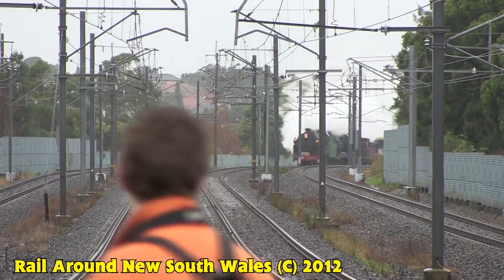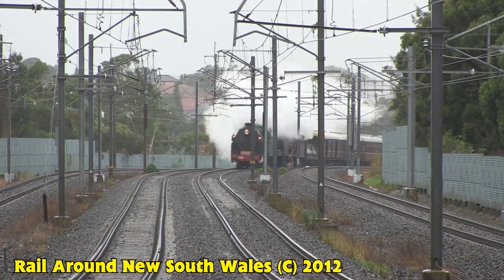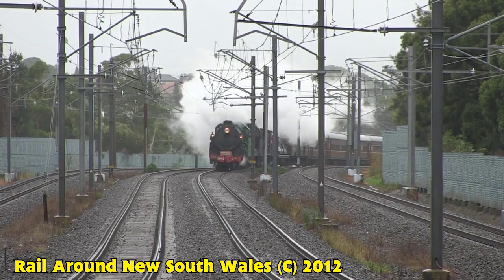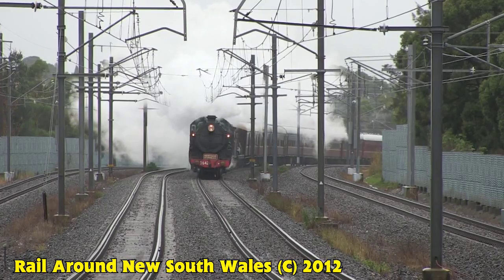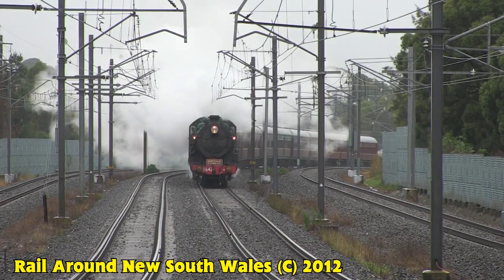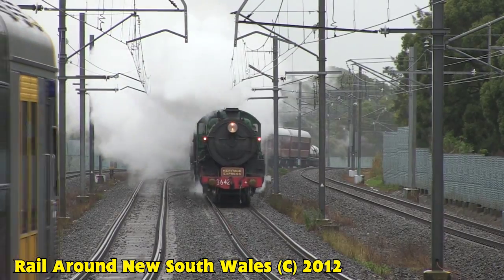After a 3-day event, 3642, 3526 and 3265 are now transferring their way back to Thirlmere. The 3 engines are taking the carriages back as the 2 diesel locomotives took the display train back to Thirlmere. 3 steam locos are seen at Kingsgrove.